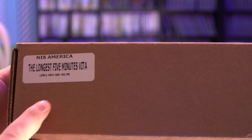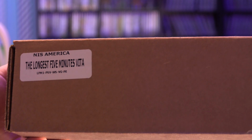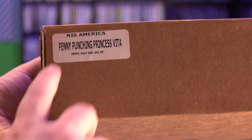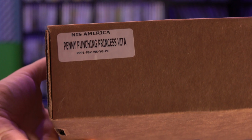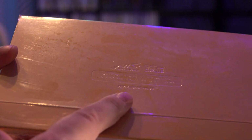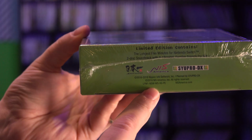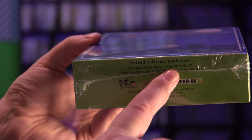The coding on the box and receipt will have PSV for PlayStation Vita and PE for Premium Edition. If you look at the limited edition boxes themselves, you can see it has coding for NSW, which means it was originally intended for the Nintendo Switch. So the only thing differentiating these here is the cardboard box that houses everything.